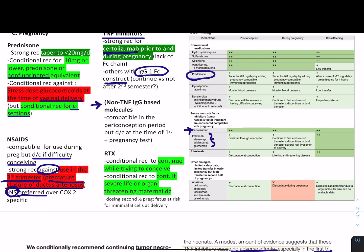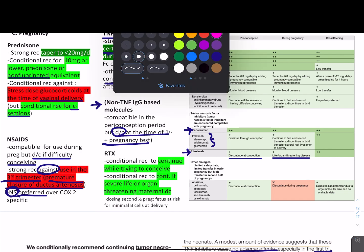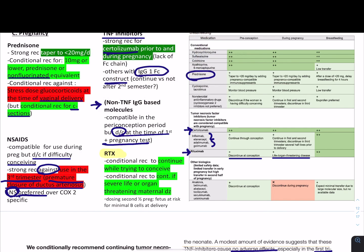Okay, rituximab. Rituximab shows up here again. Earlier we discussed abatacept and learned that rituximab is recommended to be discontinued at conception, but for life or organ-threatening disease, its use is conditionally recommended. So think of rituximab as one that is neither green nor red, that's why it was in yellow. Just to recap, rituximab is conditionally recommended to continue while a woman is trying to conceive, and also conditionally recommended to continue during pregnancy if severe life or organ-threatening maternal disease so warrants.